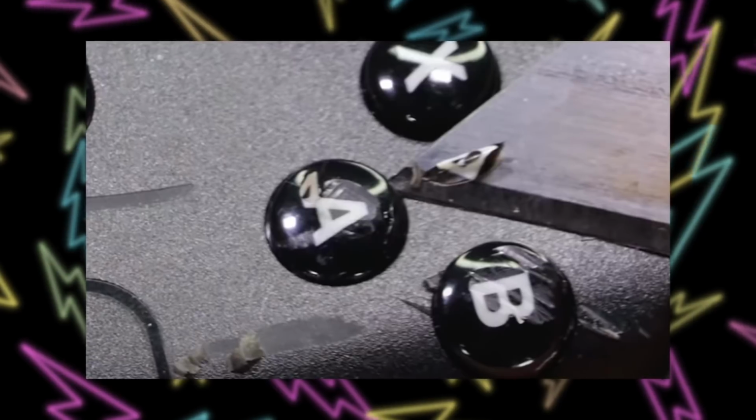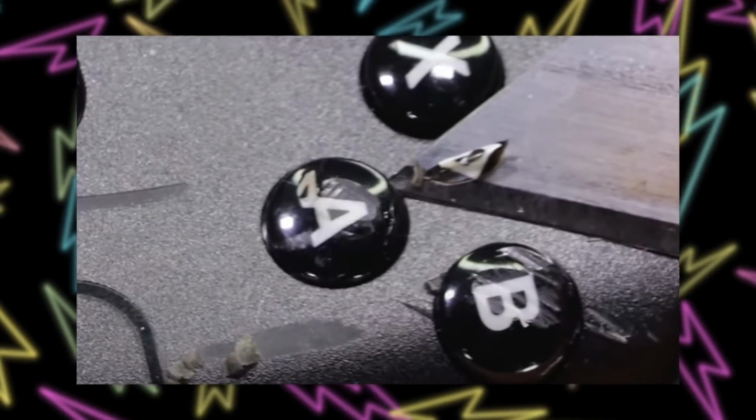And then the triggers and the bumpers have the L1, R1, R2 and L2 lettering etched into actual triggers and buttons, so I don't think that's gonna really cause that much of an issue. But what did also impress me is how hard it was for him to kind of hack into those buttons.